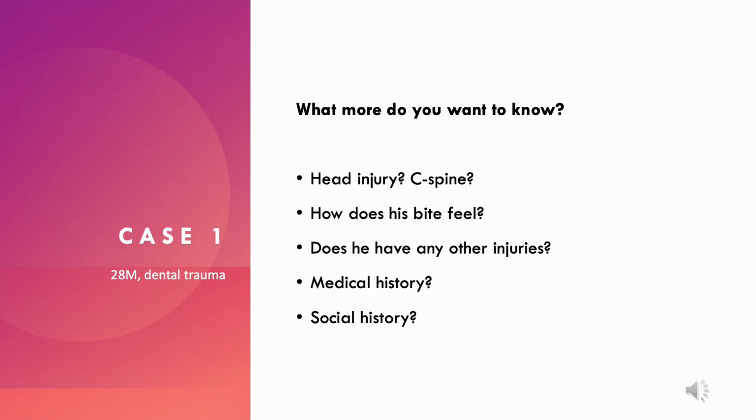So when you're given a history like this, the first thing that it's really important to do is to get a little bit more information. The really important and pressing things to know about are the patient's head injury status and whether or not they've got a C-spine injury. If you think about a dental trauma injury, it's injury to the face, and so by definition, they've got a head injury. In a hospital setting, we tend to use this to refer to an intracranial injury, really, and it's really important that that's been excluded before we provide any treatment or potentially discharge a patient who's got an intracranial injury that might need more urgent and more pressing intervention.